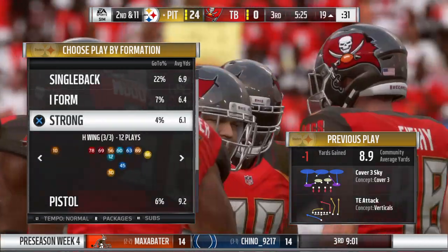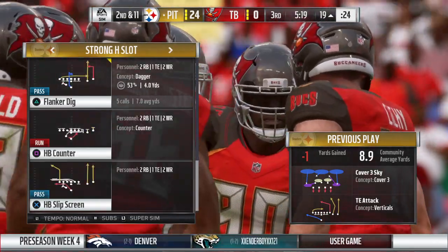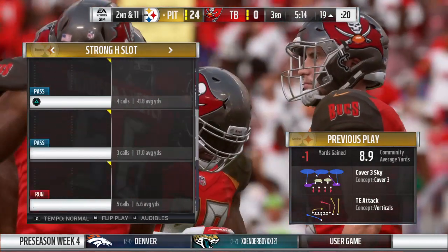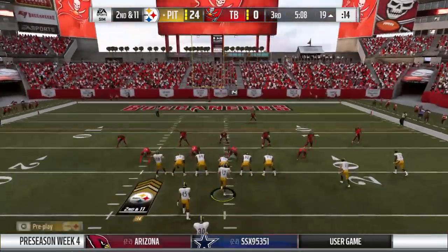Well, that was a simple throw and catch, but even with that completion, 0 yards gained, so they're behind schedule on down and distance. I think they were hoping to get it to him. He could make a man or two miss, but that window closed quickly. That pass play wound up for negative yardage, so here's 2nd and 11.